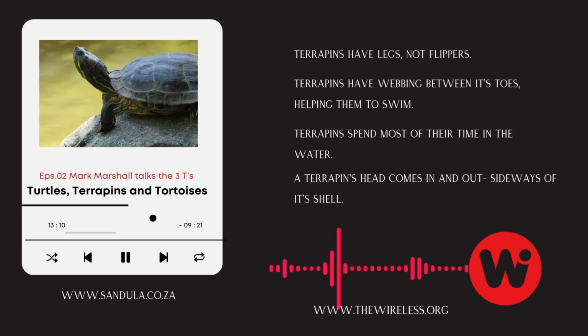So they cruise around all the time underwater looking for food and all that kind of stuff with those little webbed feet, not flippers, and not legs like a normal tortoise. And their head doesn't go in and out of the shell like a normal tortoise does. It comes in and out sideways. So when you see a terrapin looking at you, if it's in its shell, its head is actually looking at you skew. That sees you totally different to the way you think they would. They actually look very, very funny, right?